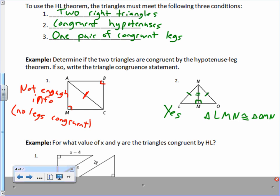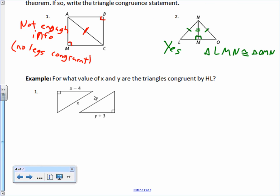Right, third one. All right, a little bit different. It says for what values of x and y are the triangles congruent by HL, or the hypotenuse leg? So remember, for hypotenuse leg, we have to have a right angle. That's good. We have that. We'd have to have the hypotenuses congruent. We'd have to have a pair of legs congruent. This is going to take a little work. We have x equals 2y, and we have x minus 4 equals y plus 3.